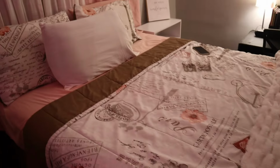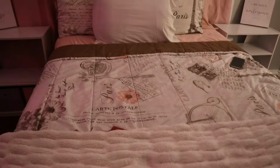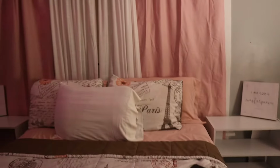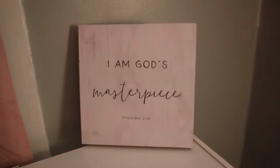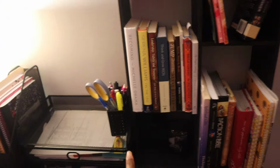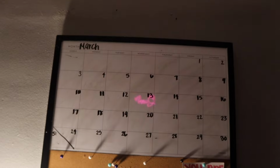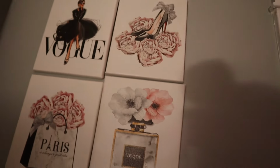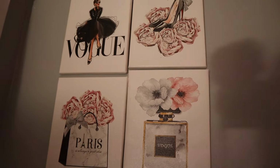Then we got the bed. Y'all can see the queen light is kind of reflected on camera. The bed. Then we got another one on this side. I am God's masterpiece. Ephesians 2:10. More storage. Trash can. This is my desk that I spray painted. I got all my books and stuff over here. Notebooks, all of that. My lamp. Then my calendar. And there's the door. And then here is some more painting and stuff. So yeah.